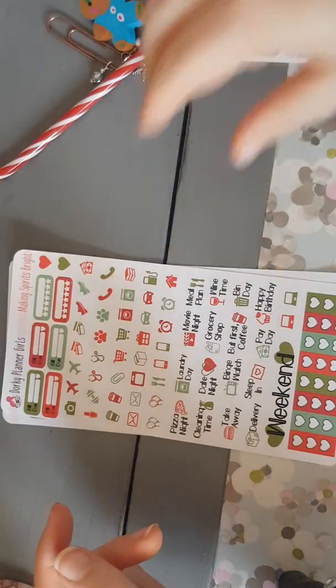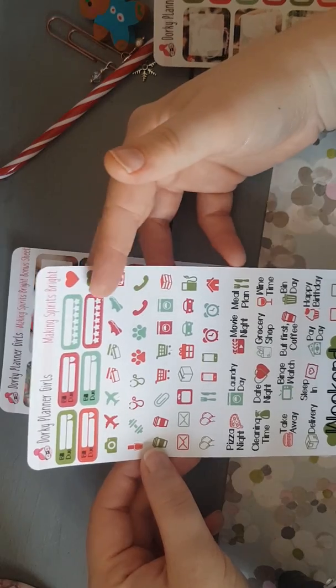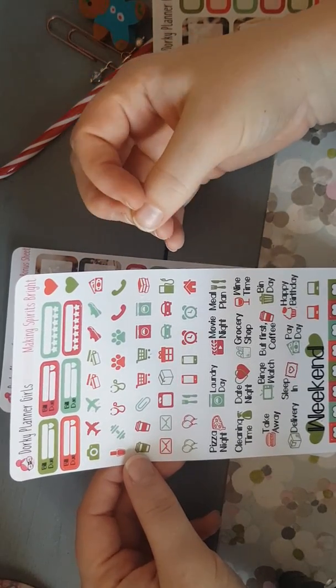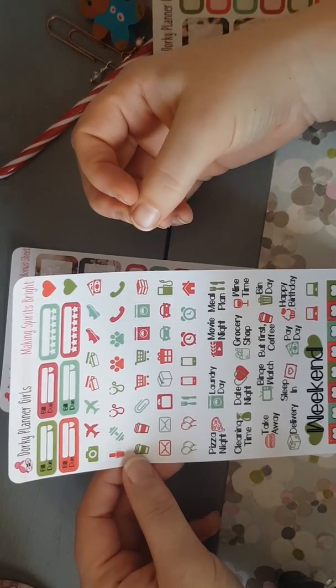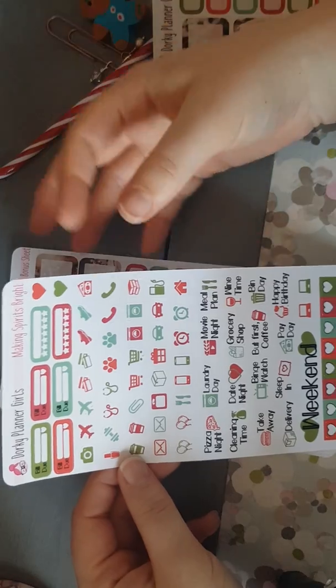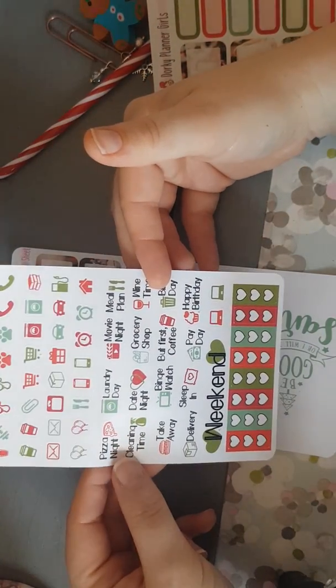But you know what my favourite sheet is? It's this one. Because it's full of to-dos, habit trackers, loads of icons. I often find when you get kits, there's not enough icons, or you get pointless icons that you would never use. But I love these ones as well, the words and the icons. I use these a lot.